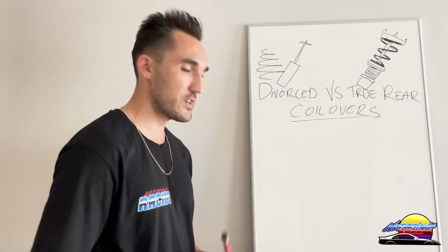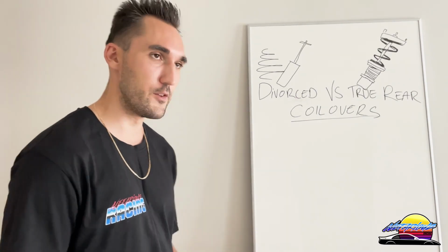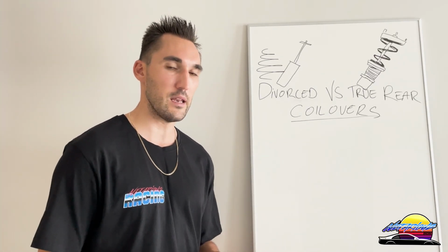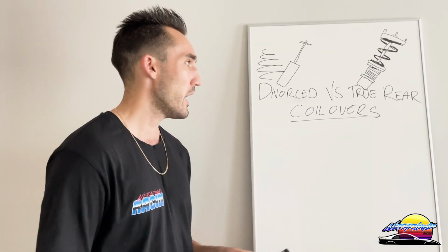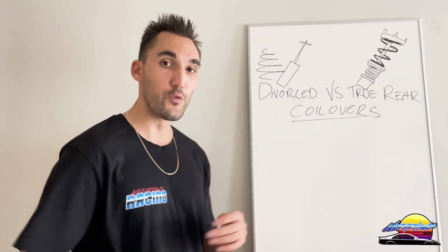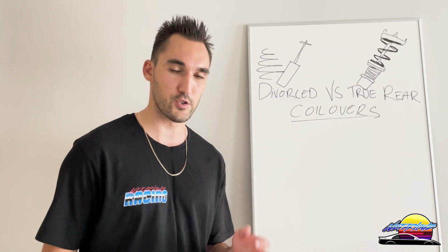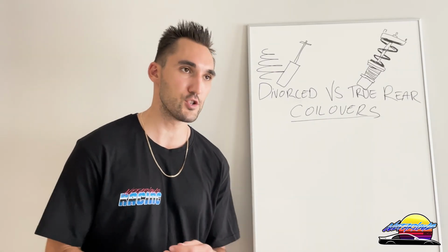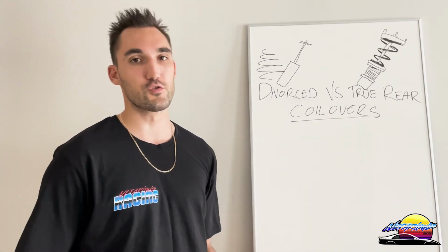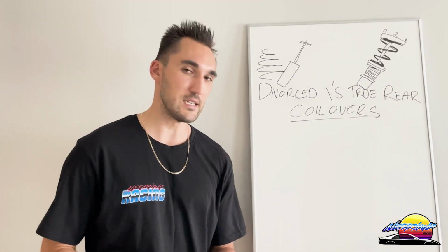Basically, the divorced rears are just the OEM setup. So if you want to just put the new suspension in and not have to worry about anything and not make any difficult decisions, and you're not doing anything specific that requires a true rear, you can just go for a divorced rear and there's not going to be any issues. You're not really going to see a major difference, especially on the street, in terms of how it performs by going with a true rear. But I'm going to go into the details of that here.